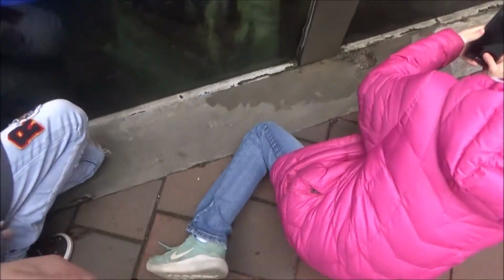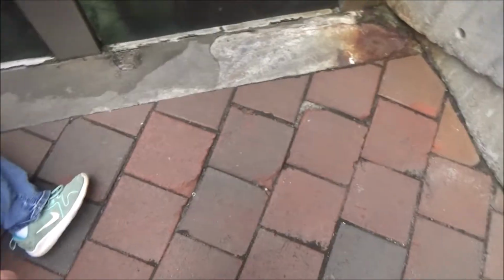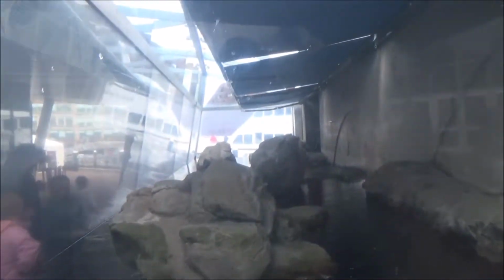So here's some seals. Yeah, no, he's just sleeping. Look at this guy. He's so cute. Sorry, humans. I mean, seal person. It looks like a tank. There's like a little tank there, as you can see. And then underwater, we can see the seals right down there. We use our optical zoom.